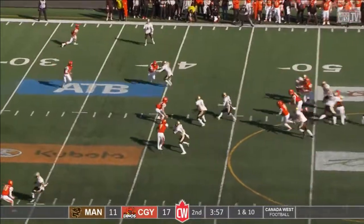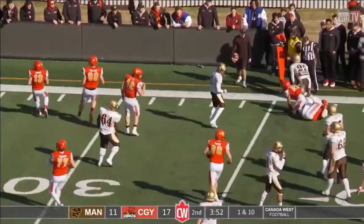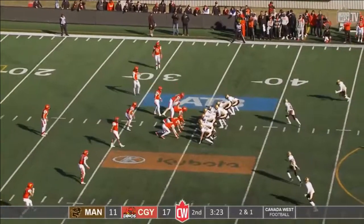And a little delay handoff to Lyles up the middle. He's got some room, breaks one tackle, gets down to the 35-yard line, should have another Manitoba first down. Again, it is going to be second down and a couple of chain links.